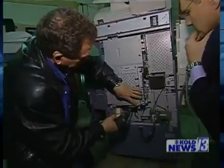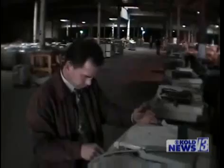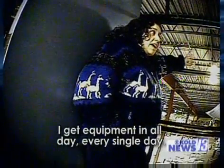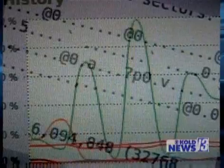This machine came from the city of Buffalo, New York. Police Sex Crimes Division. John Juntanen with Digital Copier Security went to a copier warehouse to see what he could find. I get equipment in all day, every single day. Not sure what he might find, Juntanen bought 4 machines based on price and the number of pages printed. Come on back. Once the copiers were unloaded, he pulled the hard drives and using a forensic software program free on the internet, he ran a scan, downloading tens of thousands of documents.